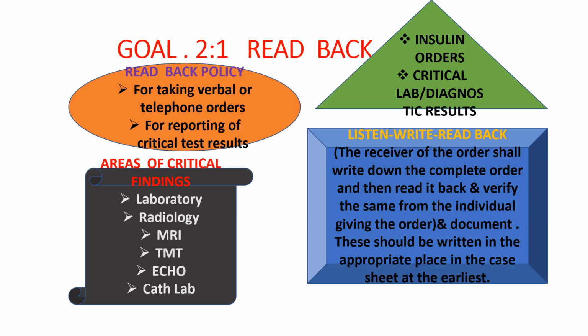And the rest is the read back. The read back should always be done when you are taking a verbal or telephonic order from doctors, or even if you are reporting any critical results to the doctors. These are the situations in which we have to follow the read back policy.